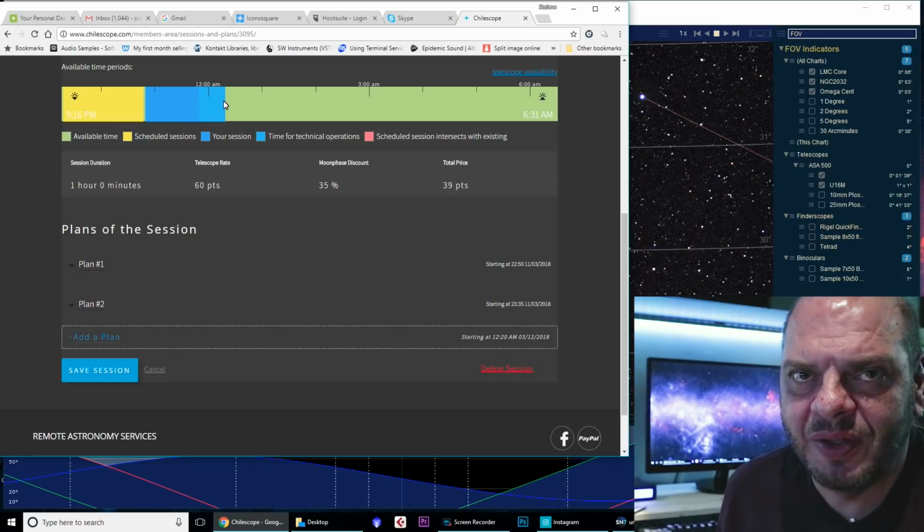You only get charged the portion that's in blue, the dark blue area. The technical stuff is what they account for requiring things like slewing the telescope, refocusing, doing plate solves, and acquiring a guide star and dithering and everything else that happens in between. So there's probably about an hour and a half here allocated time for 1 hour of imaging time, half an hour for technical time. 40 to 60% is what they say is basically normal of your observing time. And it depends on the number of filter changes, how many times you're moving to different targets.